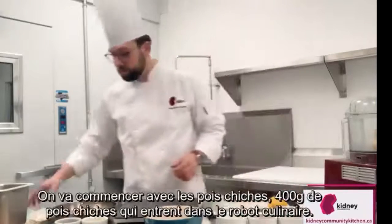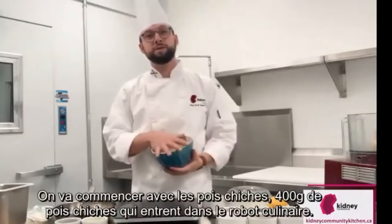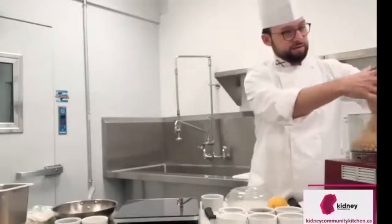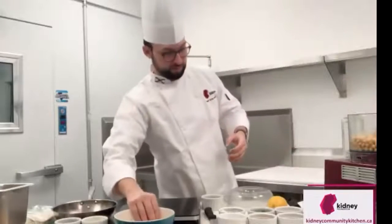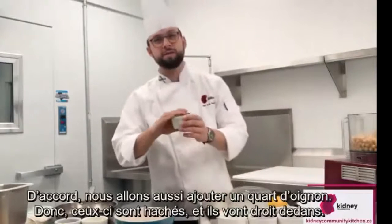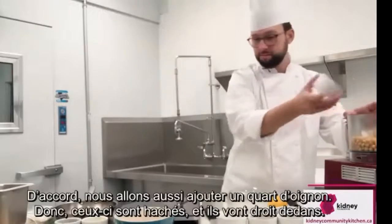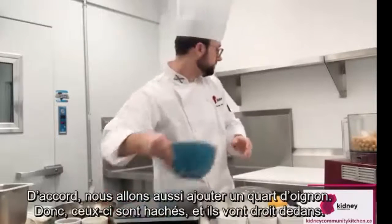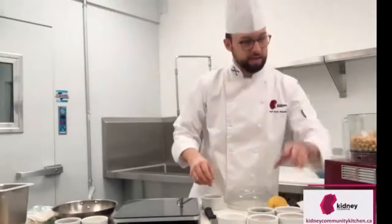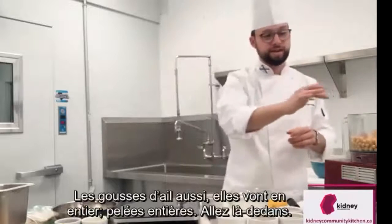So, we are going to start with the chickpeas. So there's 400 grams of chickpeas that go in the food processor. We are also going to add a quarter of an onion. So these are chopped. They just go right in. The garlic cloves as well. They go in whole, peeled whole, just go right in there.